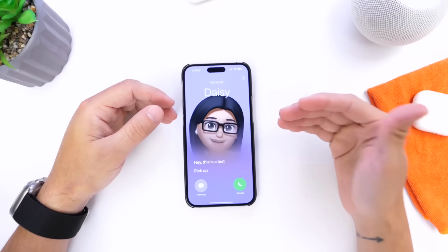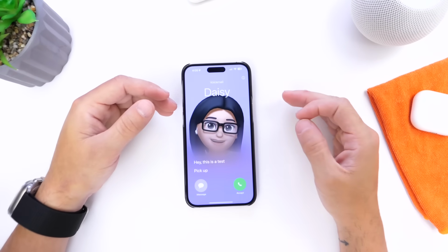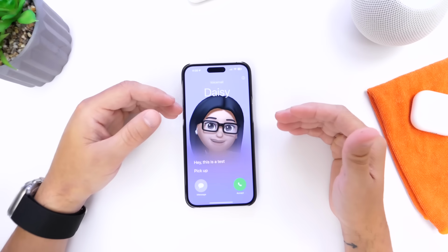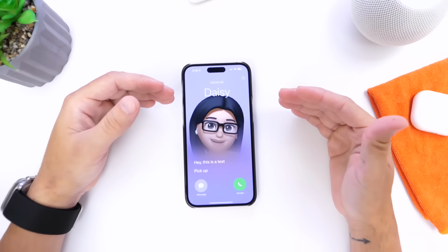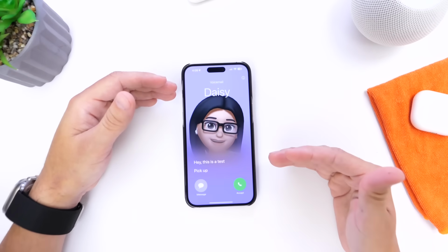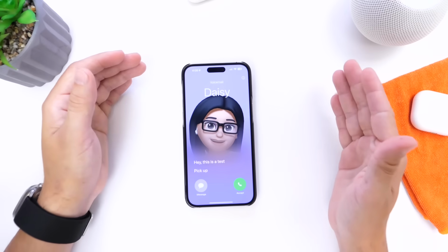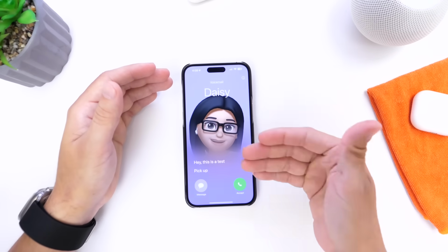Now, another thing you should do right after you update is enable live voicemail. Now, this is a brand new feature in iOS 17, and this allows you to see a live transcript of a person leaving a voicemail. So you can decide whether you want to pick up the call or not. Now, this does shorten the time that the phone rings. So instead of ringing, I don't know, what is it, 8 times, it'll ring 5 times to give the live voicemail option to trigger.